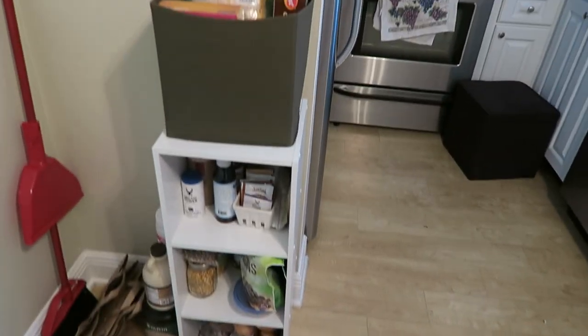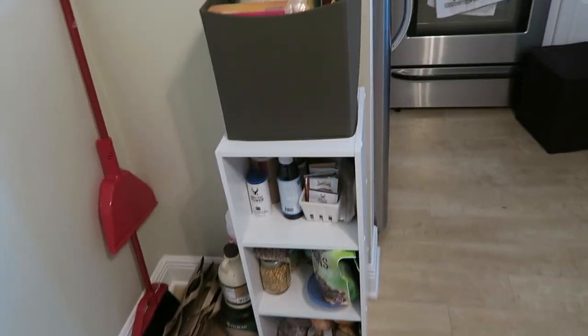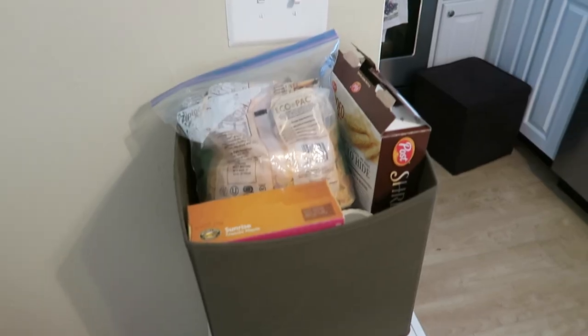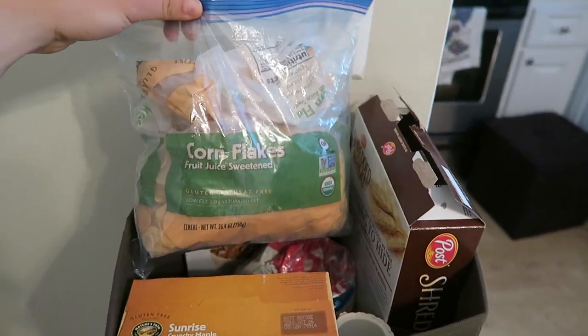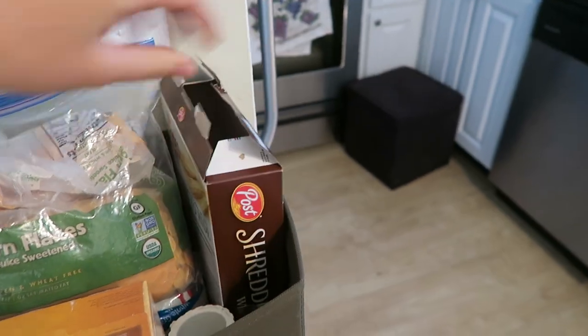Okay, and then finally, I swear this is the last area of food. I just have this tiny little cabinet next to my kitchen where I keep some extra things. So this top bin is all cereal because cereal is the best. These are the cornflakes that I use. They're by Nature's Path Organic. They're fruit juice sweetened. Then I have some shredded wheat.